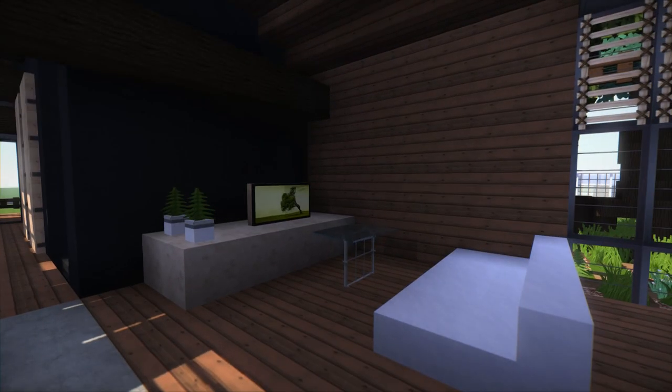Look at this. It's a really little lounge. He really doesn't have much space to play with here. But what he's actually managed to include within this little lounge just looks perfect.